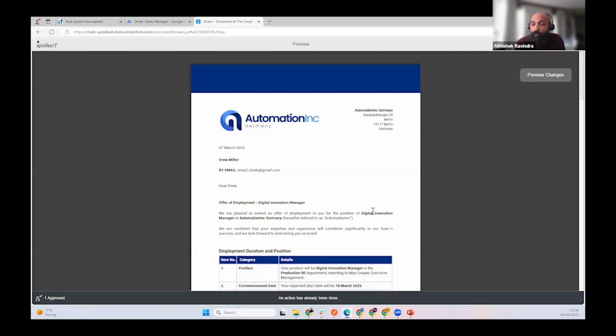Now, of course, if there is a question of whether Strato works with other signature providers, yes, we work with all standard signature providers. We work with DocuSign, we work with Adobe Sign, and in some cases we have also worked with specific local signature providers. As long as there's a way to integrate it, we've managed to work with those local providers as well.